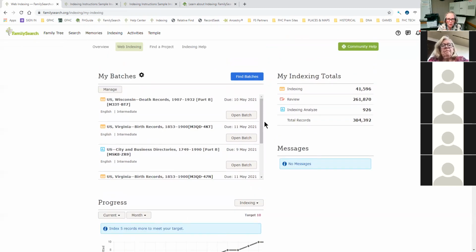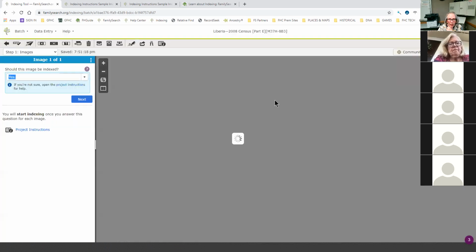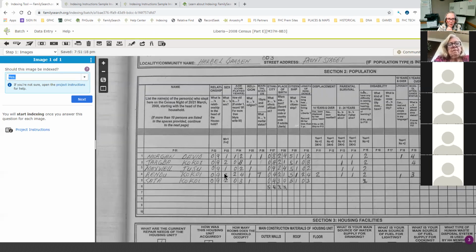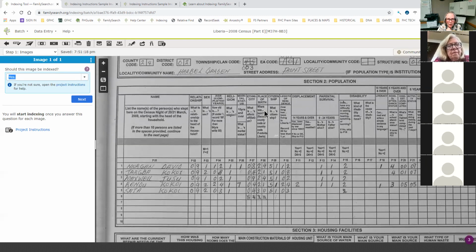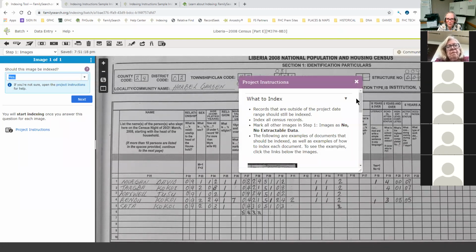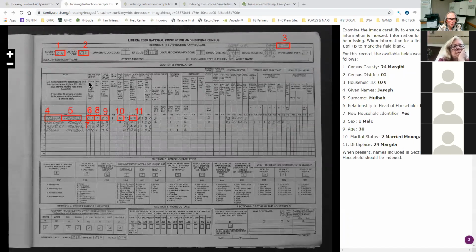I'm going to show you some examples of different kinds of records. This is one that you might want to start out with. It's Liberia, and this is a beginning project. When you look at it, you can see it's one of those directories. It's a little tricky because it has some things that are a little bit different, but the handwriting is really easy to read. In this one especially, it's really important to read your project instructions and how to index the records, because there are some specific rules, with lots of numbers that show up that are different than a regular record. But once again, it shows you everything that you have to fill in, and that's very helpful as you do something for the first time.